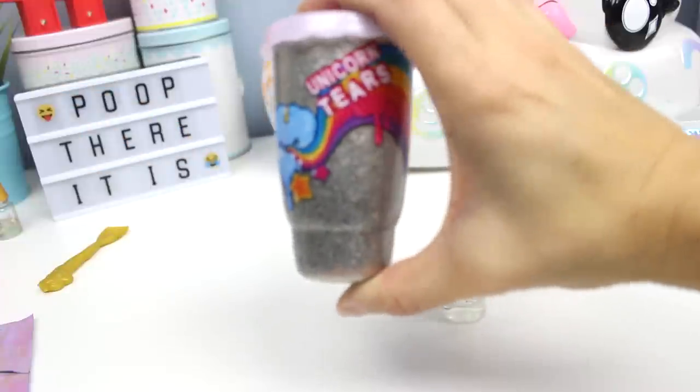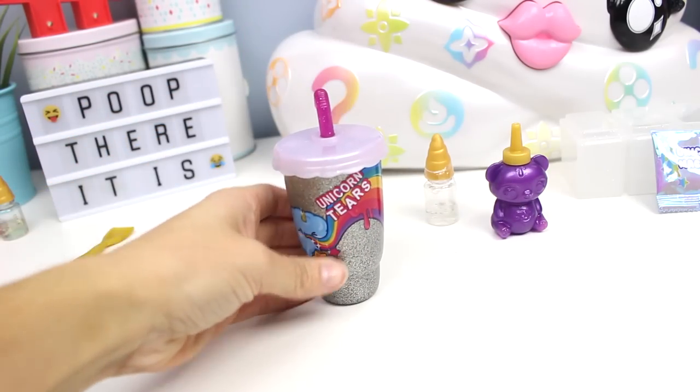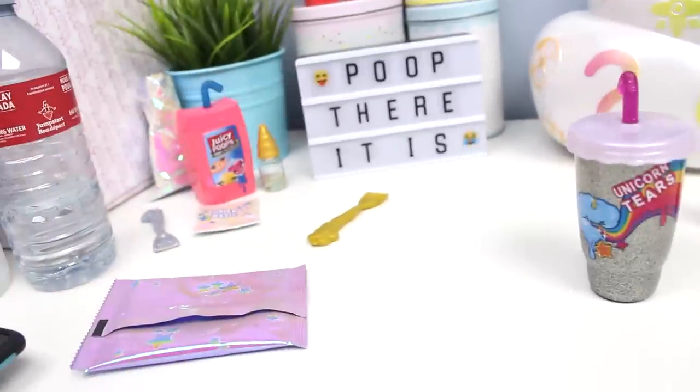This is called unicorn tears because it takes so much muscle that it hurts your arms and you start crying. Okay, it's been a minute. I'm gonna leave that here, and I'm excited because I've never actually made slime from a kit before, so we're gonna see how that turns out. Now, let's clean this up and check out our old slime.